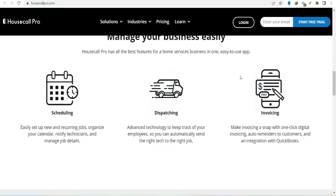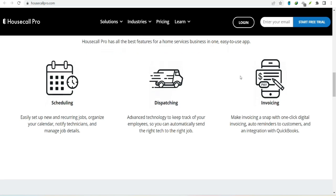Is Housecall Pro right for you? Housecall Pro is a powerful tool, but it might not be perfect for everyone. Consider your business size, the complexity of your operations, and your budget. There are other cloud-based options available, and some might better suit your specific needs.